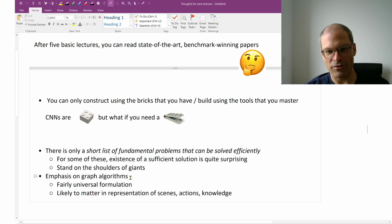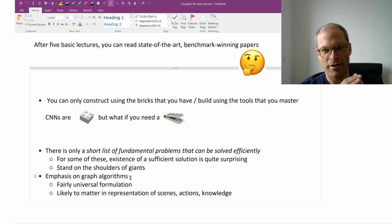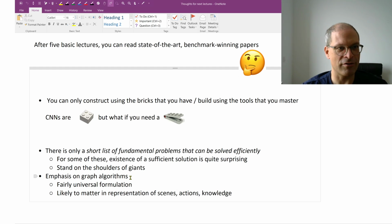So one focus will be on problems that can be solved optimally, efficiently. The other focus that I've decided to use here is to have algorithms that are, most of them at least, applicable to graphs. Why? Because I think graphs afford a pretty universal formulation for many kinds of problems, and I think they could matter when you go to higher level tasks, such as understanding or describing what's going on in a scene, describing a set of actions, describing the interactions of agents, or describing knowledge.